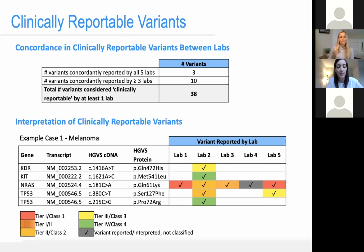And to provide an example of this, I'm showing a melanoma case in the bottom panel here. Of the 5 variants that were identified in this case, if you look at the middle one, the NRAS glutamine 61 lysine variant that was reported by all labs, you'll see that this variant was reported as a tier 1 or class 1 variant by 2 labs. It was reported as a tier 1/2 variant by 1 lab. It was reported as a tier 2 or class 2 variant by another lab, and the 5th lab reported the variant, but they did not classify it. So you can see some variability there.